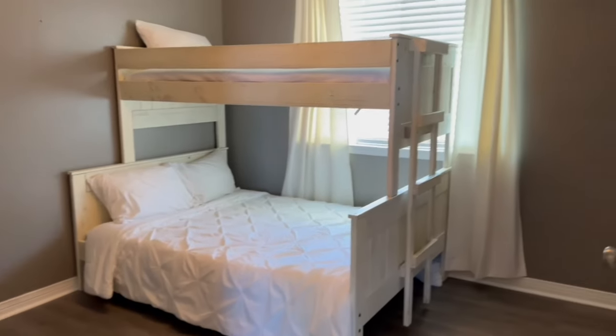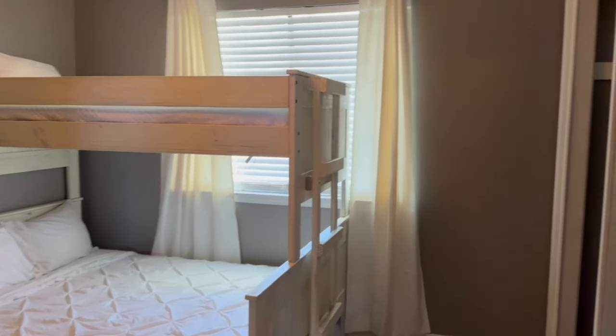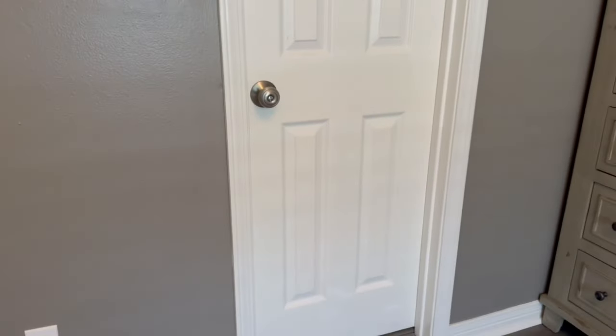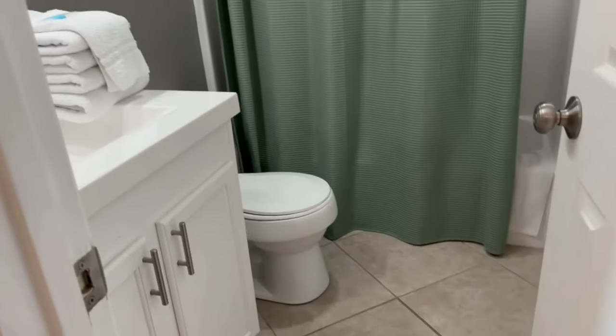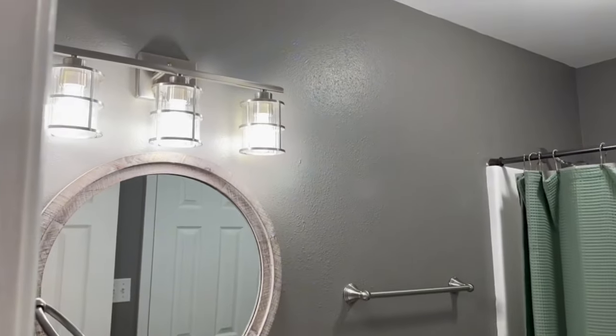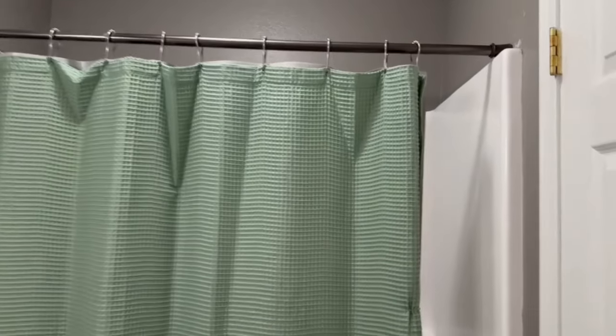So this is obviously a kid's room here. Pretty good size closet there. You've got entry into the guest bathroom. Also have another entry here from the living area. Nice clean tub insert, looks pretty new.